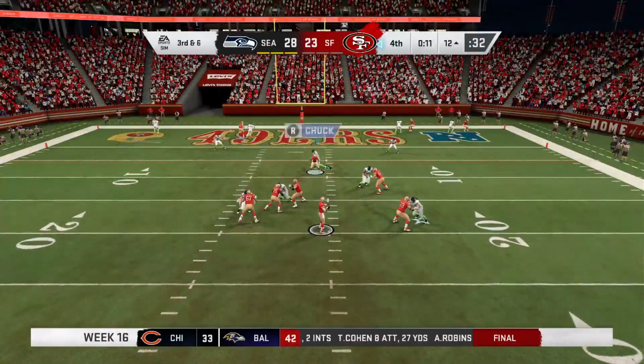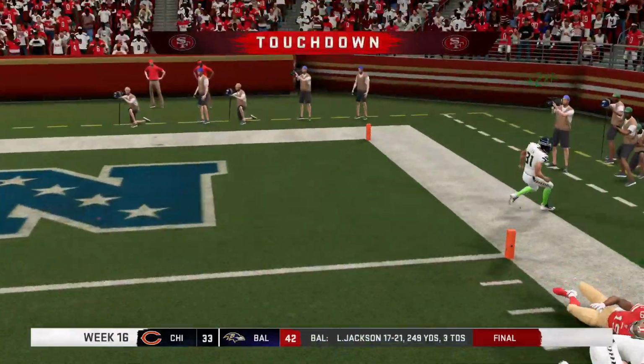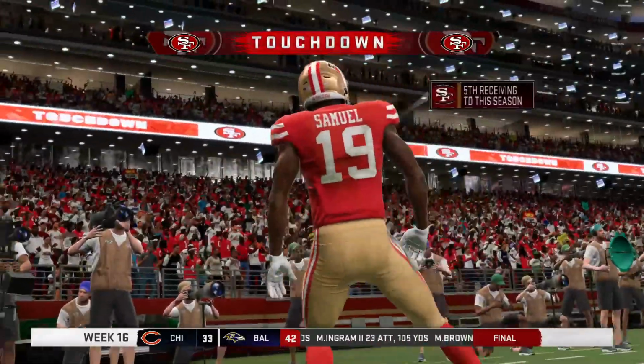To throw, it's Garoppolo. And he's across for the touchdown, and it's likely the game winner here in the closing stages.